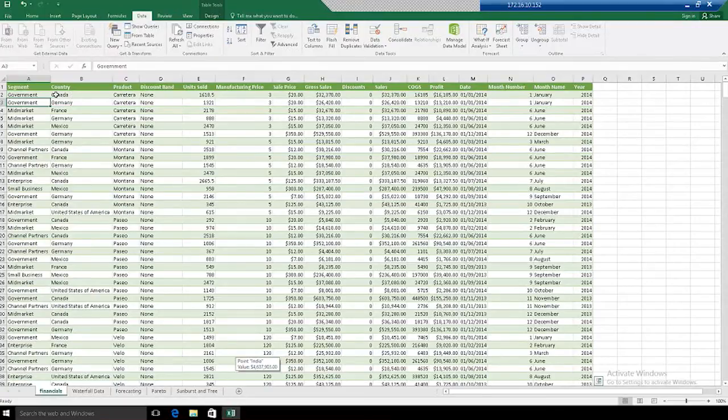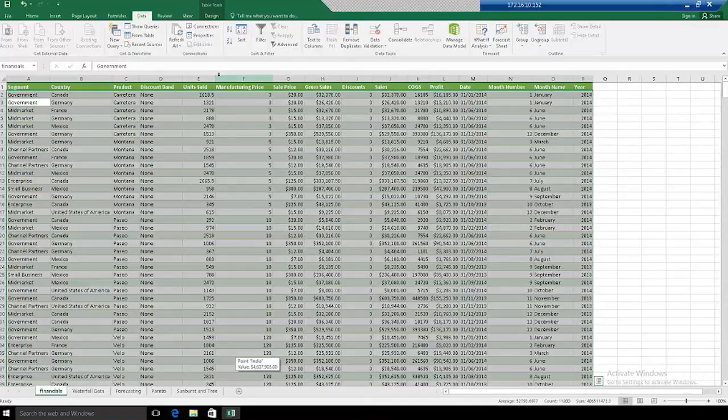So we'll go ahead and select all of this data, using this new Tell Me feature as part of the Excel 2016, where you can just quickly type in what it is that you want to do. So we'll type in pivot table.